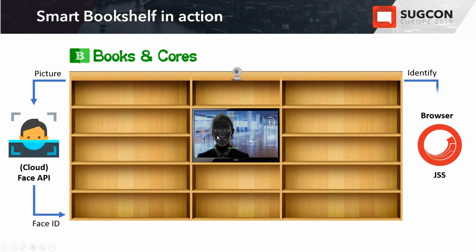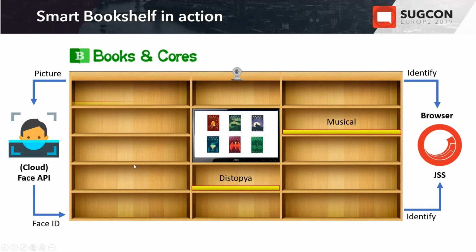Next, with the face ID, the bookshelf will identify it in the browser inside Core, because our application also has a browser to show the recommendations. And we'll do the same thing with JSS. We use JSS here because we need to turn on the LED strips, and we cannot do that from within the browser, so we needed two clients here. And then in the end, the recommendation is provided and the genres are displayed.